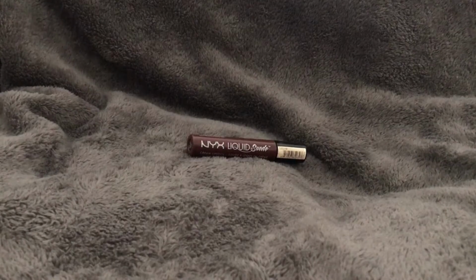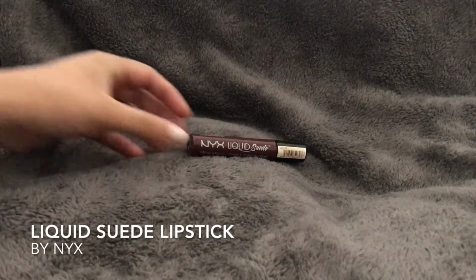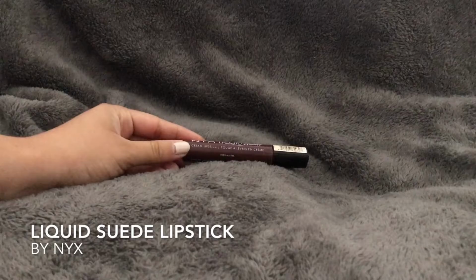Hey everyone, so today I'm going to be talking about the NYX Liquid Suede Cream Lipstick.